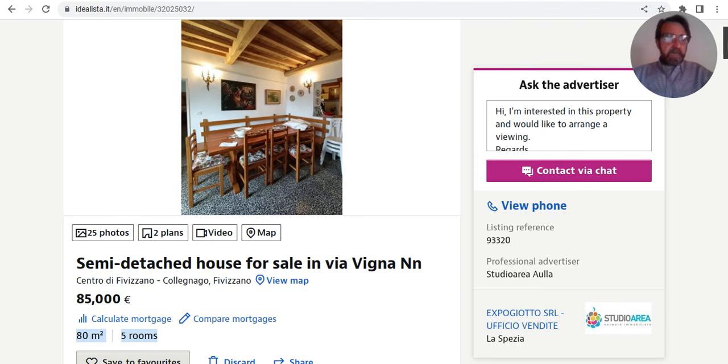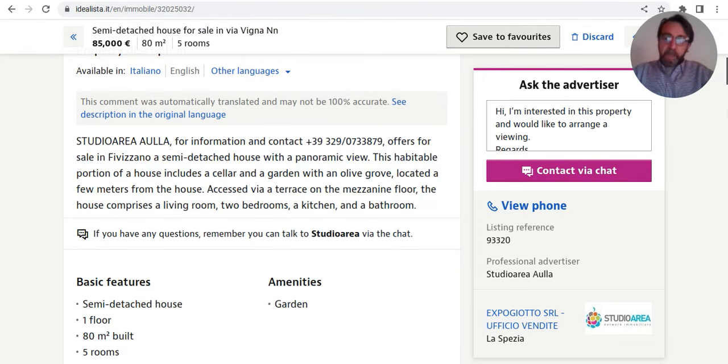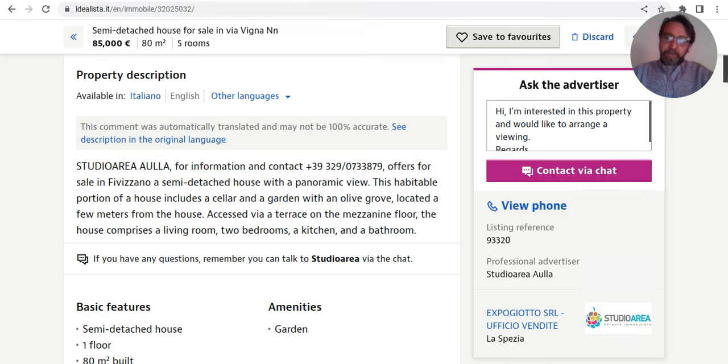So I'd say it's a lovely house simply because it's not in need of massive renovation. Maybe there's only one thing that I'm going to mention later that I'm not really amazed by, but anyway, overall the property itself is in very good condition. So 85,000 euro, maybe it's even possible to bargain, to drop the price once you contact the seller. Anyway, let's read the information, the property description.